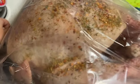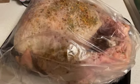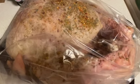Okay, it's early in the morning, seeing as how we're eating earlier in the day so my husband can go to work. So this is our turkey. I'm getting ready to put it in the oven, 350 degrees for about 3 hours.